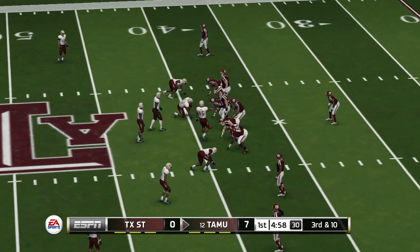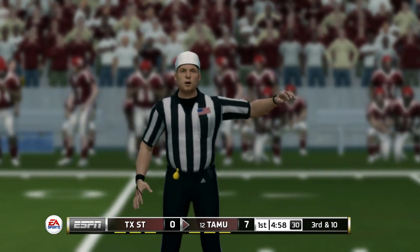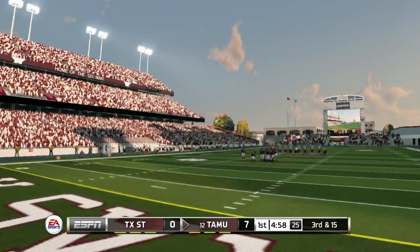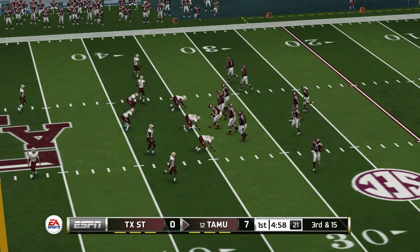Might have been some early movement up front. False start. Offense. They'll give this one another try after the flag. And on third down, too. That's when you don't want those kind of things to happen. The penalty pushes them back even more. It makes it third down and 15.